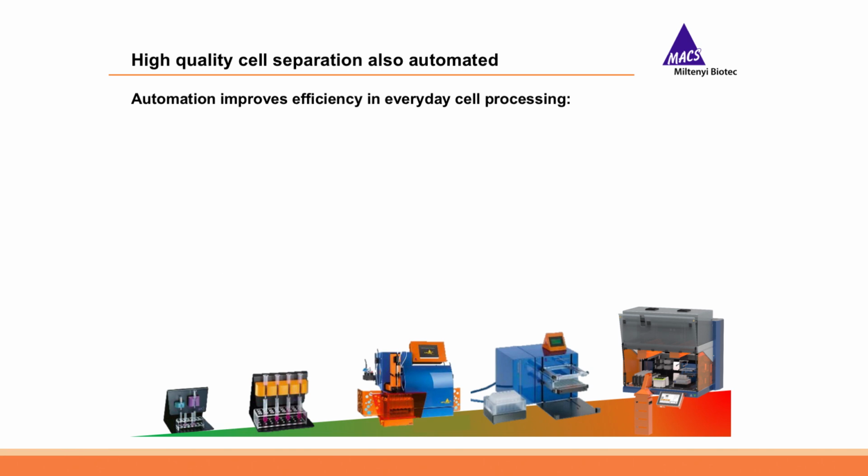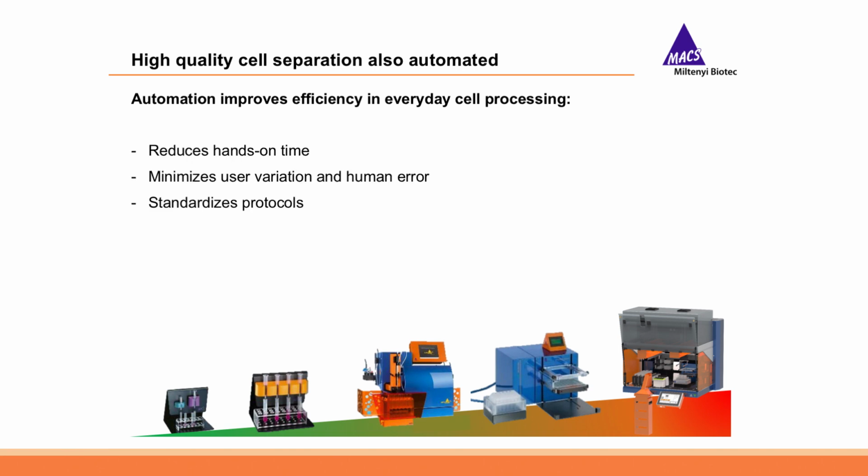So why is it that we need automation? As we've already said, automation reduces hands-on time and frees you to work on more important tasks that cannot be automated. It minimizes variation between different users in the lab, or even good and bad days of an individual scientist. And of course, it minimizes the costly human errors. With standard protocols and minimum user variation, you can be sure that the effects that you're seeing are due to your assay results rather than artifacts. In short, the automation reduces redundant experiments and allows you to focus your time on where it matters.